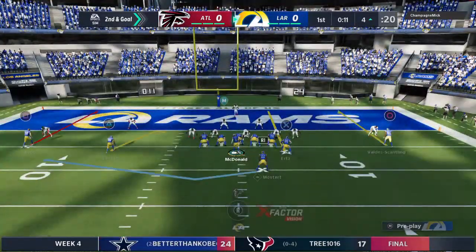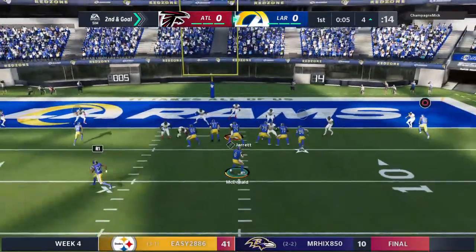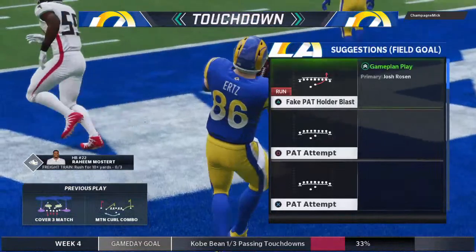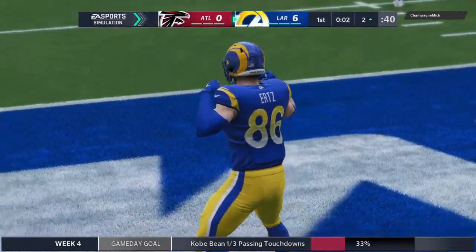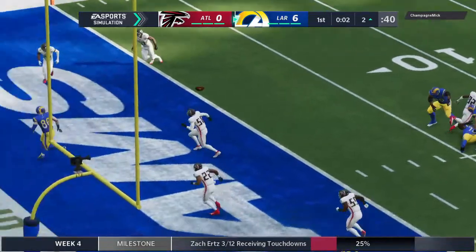From back at the 4, here's 2nd and goal. Now this time he'll look to throw. And this is caught. He's got it. Touchdown, L.A. Zach Ertz. His 3rd touchdown now on the year. And the Rams are going to take a first-quarter lead.